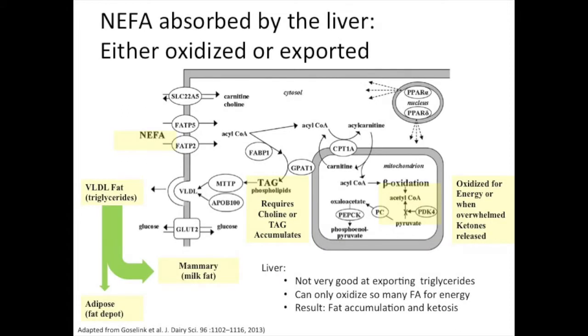Okay, so what happens? Well, there's really two things that can happen. One is the NEFA. The higher the NEFA levels, the more the liver takes up. And so it's absorbed by the liver. And there's really two things that can happen. Either the NEFA can go to the mitochondria, it can be oxidized there and used as an energy source by the cow. But there's only so much that the cow's liver can handle.